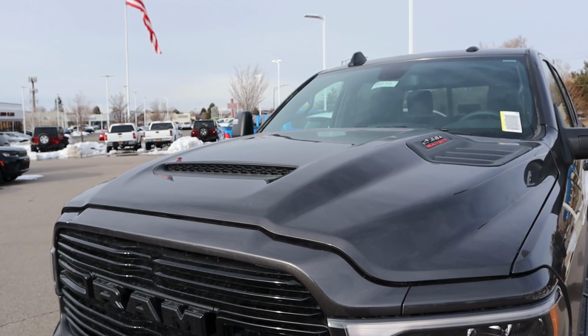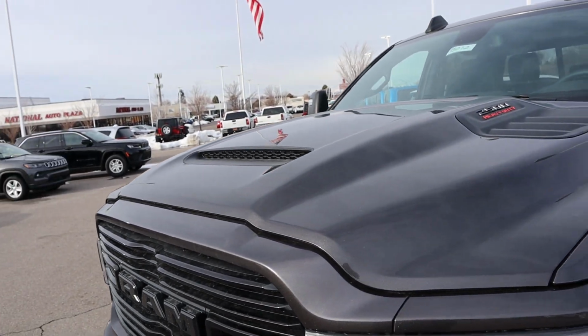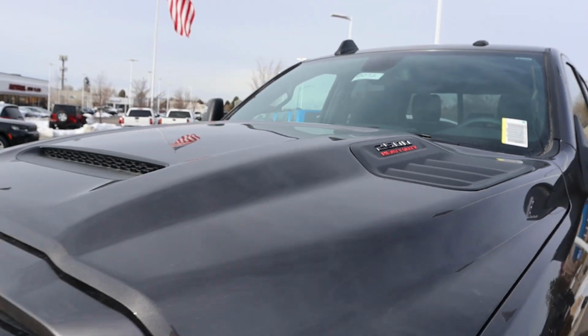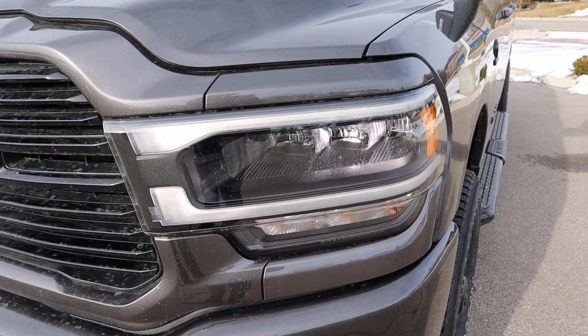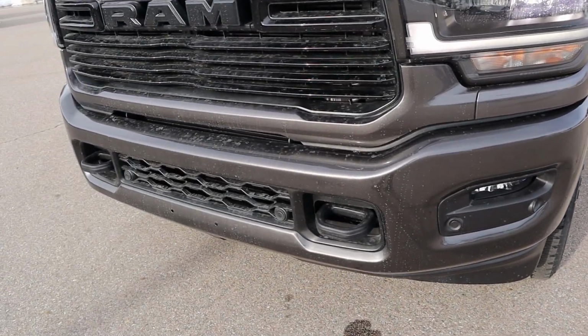Now, starting with the hood, this is new for 2023, and that's the fact we got the venting there in the center and then also on the side with our 2500 heavy duty badge. Now, is it functional? No, but does it look cool? Yes. We've got these cool daytime running lights here with the LED headlamps, fog lights down below with parking sensors and tow hooks here on the front end.